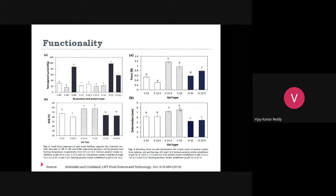So if you are looking at functionality, the main important property that we see is gelation. When we consider gelation, here you can see the breaking force is given in newtons. In the top right table, the gel type is given. These are 12 and 12.5, the pH at which the protein is extracted and solubilized. So at pH 11.5 and pH 12, whatever protein isolate we have, they have very good breaking force when compared to the gels made of the raw material.